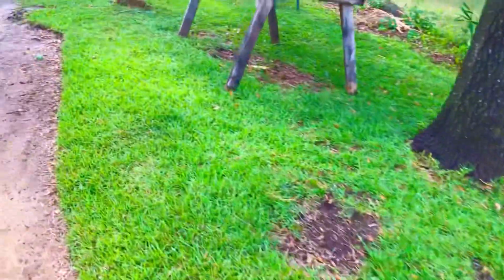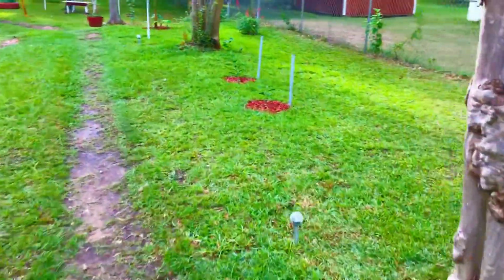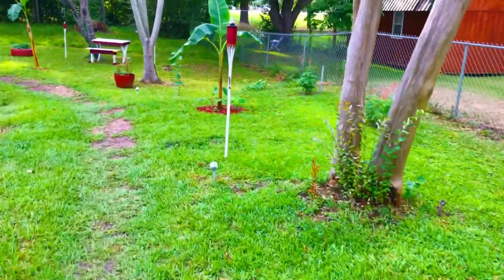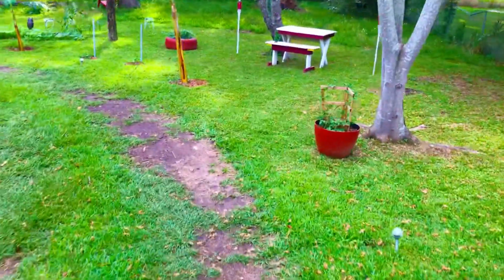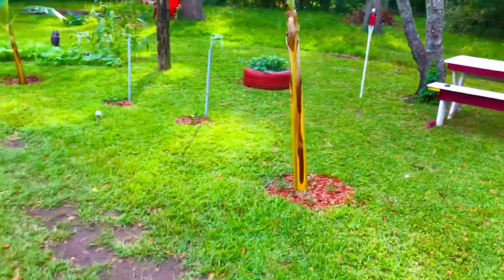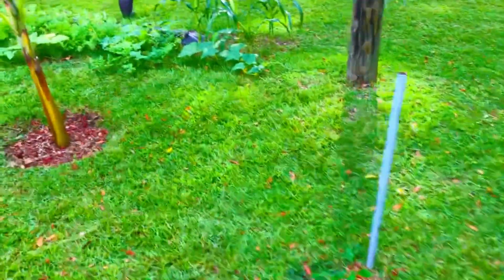Greetings YouTube. Just a quick peek at both the Crimson Sweet and the Sugar Baby watermelons that we're currently growing back here in our backyard food forest at the flat. Today is around day 60, no, day 70 for these watermelon plants back here, YouTube.